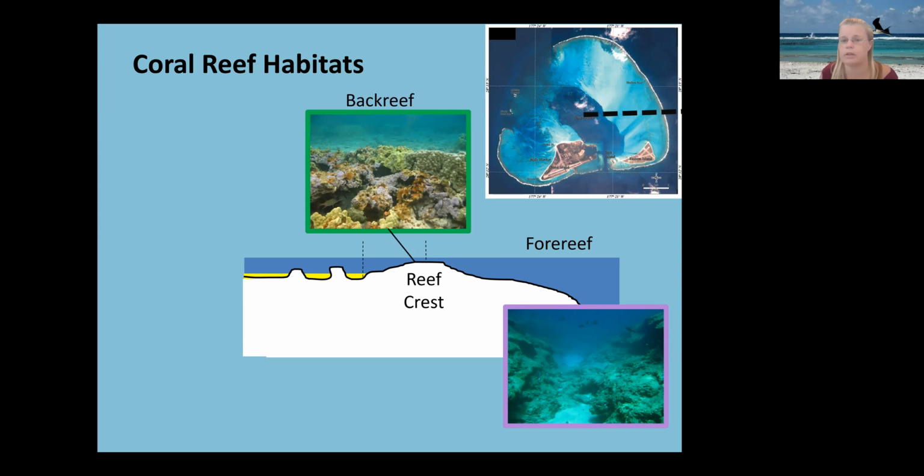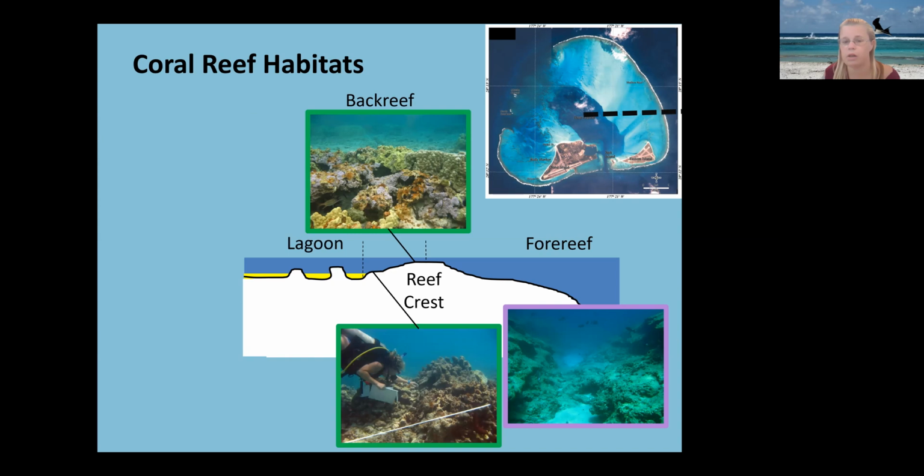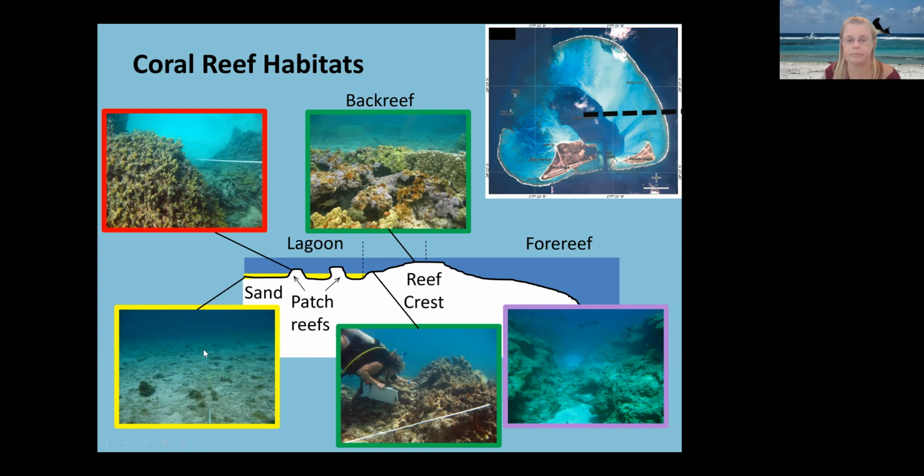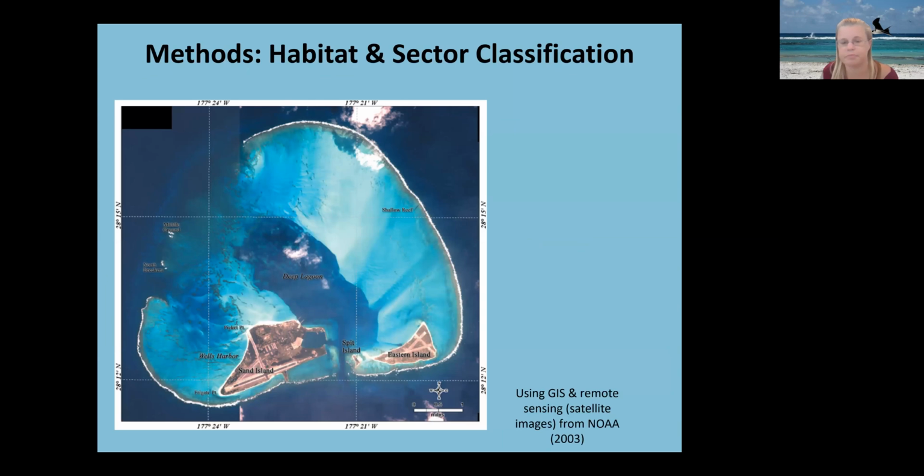And then inside the reef crest, we have what's called the back reef, which often has the highest diversity of corals. And then farther inside, kind of in the middle, we have what's called the lagoon, which has these patch reefs sticking out. And this actually was where we found the most pearl oysters. And it has this one particular kind of finger coral at Midway. And then surrounding the patch reef, we have just sand, which we didn't expect to find pearl oysters on because they like hard substrate, but we still had to do surveys there. So I used a satellite image of Midway and GIS, Geographic Information Systems, to categorize every little pixel on this image as one of those 4 habitats.